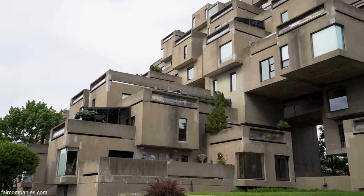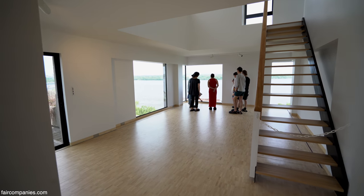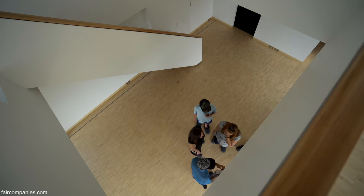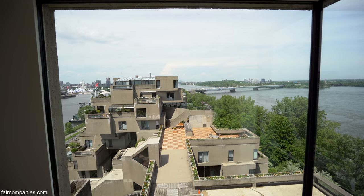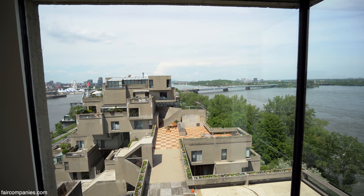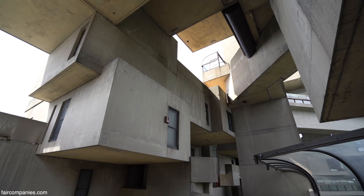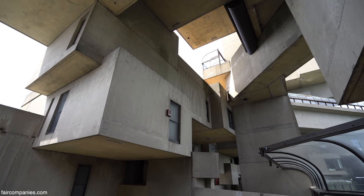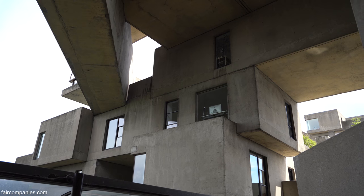So each one of the apartments is made up of modules. And each one of the modules is the same size in square feet. We have 354 of these modules. And these 354 make up either what we call a studio apartment, one module apartment, or a two-bedroom apartment, two modules, three-bedroom apartment, three modules.